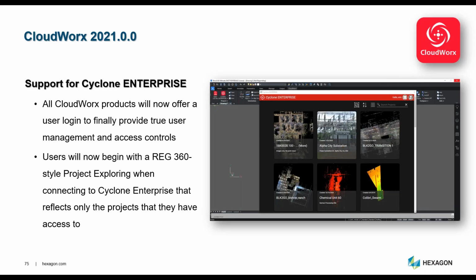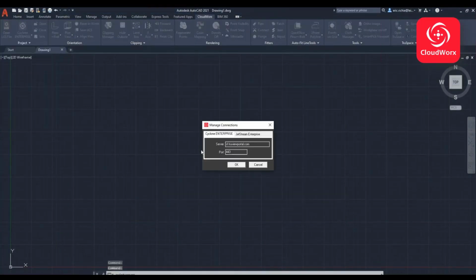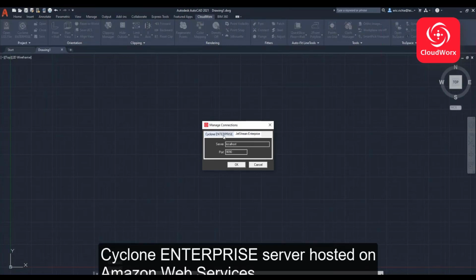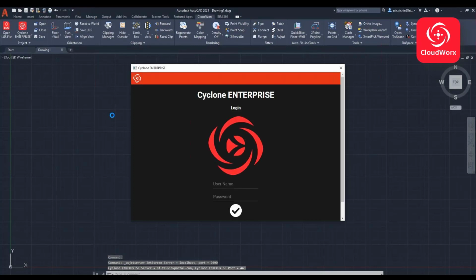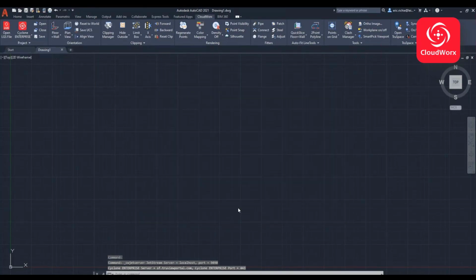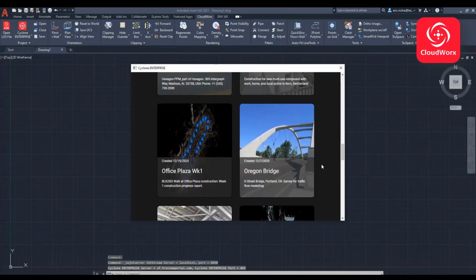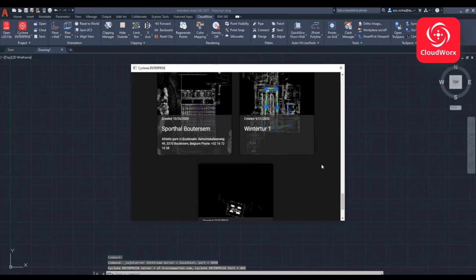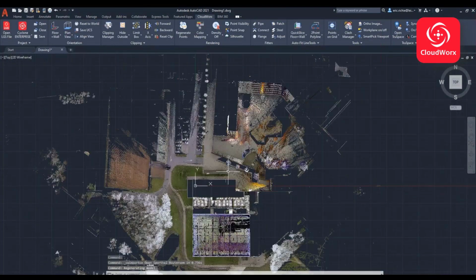But what it means is you can go into CloudWorx and click into the menu. I'll show the video. We can go into the menu and open a project. So first you can manage the connections. So you can see you've got Cyclone Enterprise and Jetstream Enterprise in there. Then we click on the Cyclone Enterprise tab and you put in your username and password to access Cyclone Enterprise. So this could be hosted on an internal network, or it could be hosted on AWS, for example. And you see then all the projects which you have been granted by the system administrator. And then you open the data.